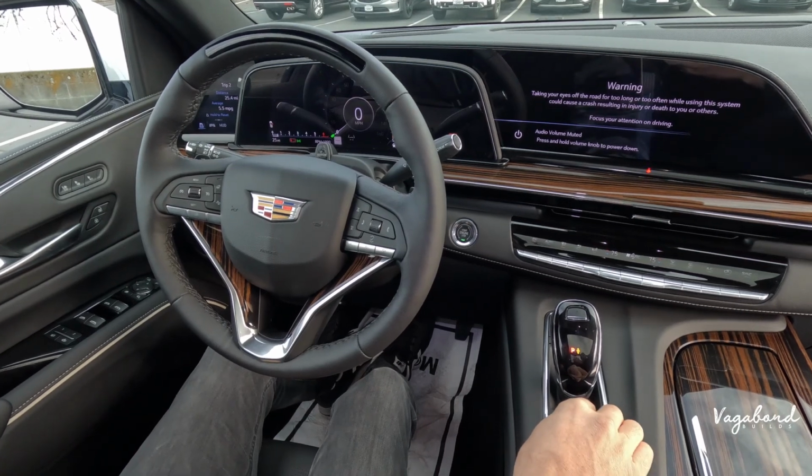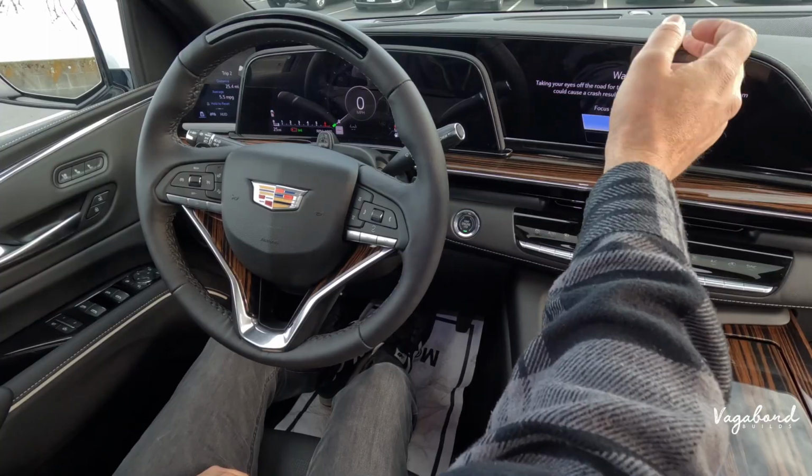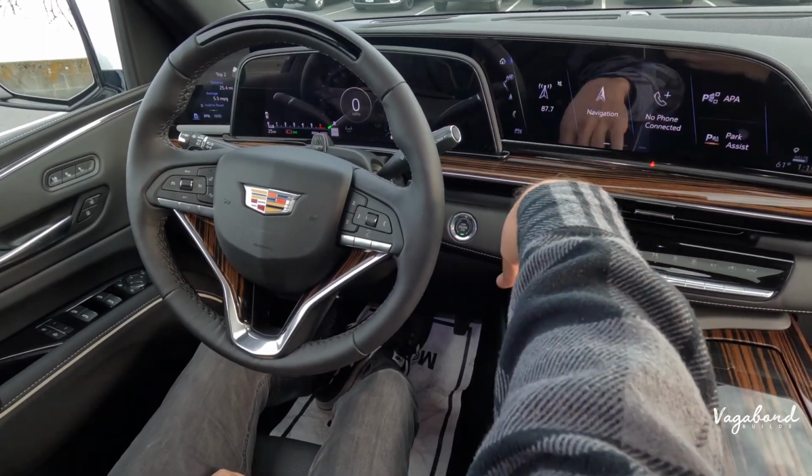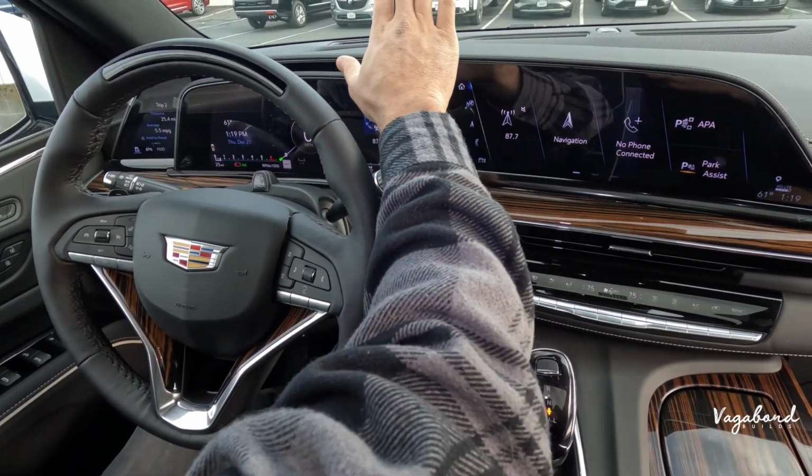Sorry, the car's talking to me. Connected by 4G connection. Press the blue OnStar button to learn more. Yes, we do know you get OnStar with Wi-Fi in this car, Apple CarPlay, Android Auto, all that good stuff. But again, let's talk some infotainment sizes.